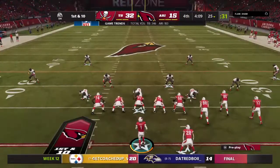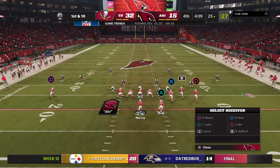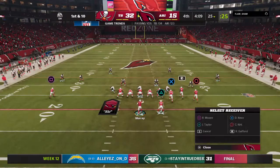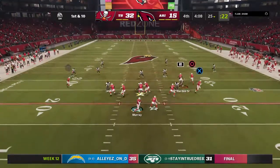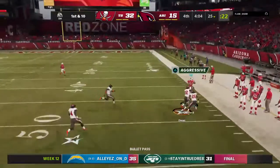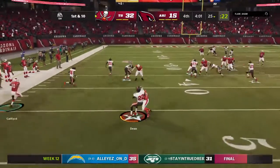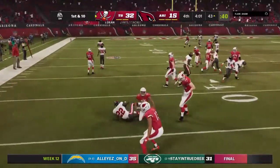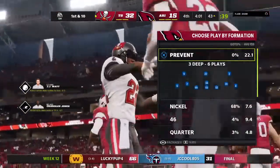Murray and the Cardinals with a 1st and 10 at their own 25-yard line. Throwing now is Murray. And his pass is intercepted for the 4th time today. Picked off by Jamel Dean. And he's able to get it back here to the 43-yard line.